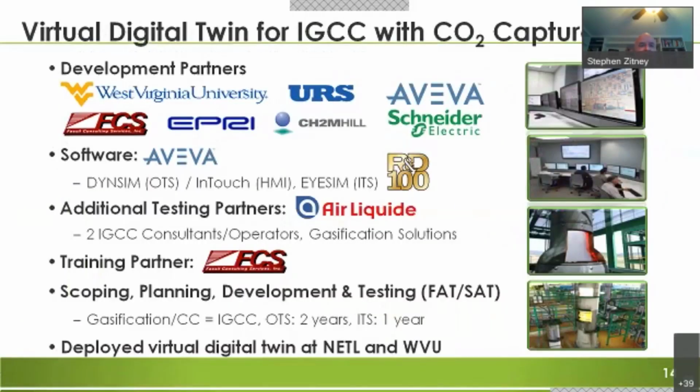So in terms of development partners, I already mentioned West Virginia University, WVU. URS, NETL's main site support contractor, was also involved. And in terms of the software vendor, the project was awarded to Aveva Schneider Electric. So Aveva was their software arm. So we used Aveva software, DynSim for the OTS, InTouch for all the operator training interfaces. In fact, InTouch is probably used in about 35% of the power plant control rooms in the world. And for the 3D virtual plant, we used their iSim package. And we were their first large-scale plant-wide project using iSim, and we ended up winning an R&D 100 award for this iSim-based virtual digital twin.